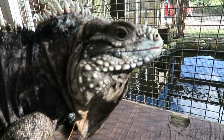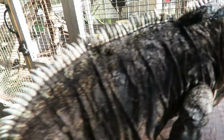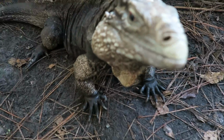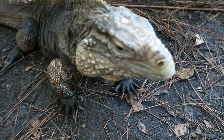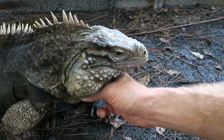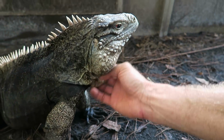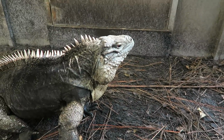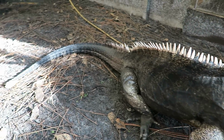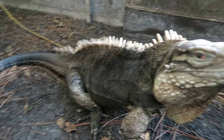So there she is. Lola did not produce any eggs this year. And I think it's because Guapo and her have not been getting along like they normally are. And that's kind of a bummer. But it's okay too. Because it's not just about making babies for me. I just enjoy keeping these animals happy. So hopefully we'll get another female for him and another male for her. And I hope they all get along.